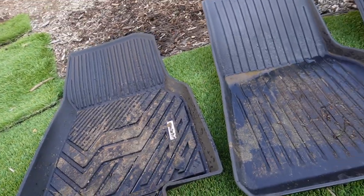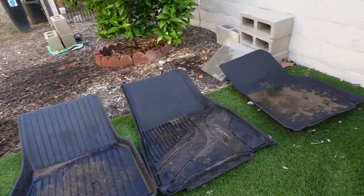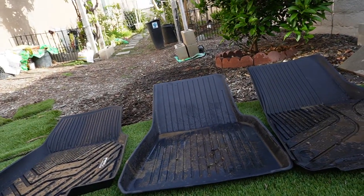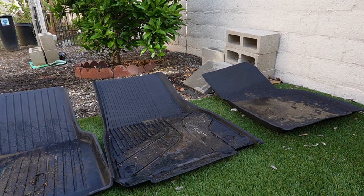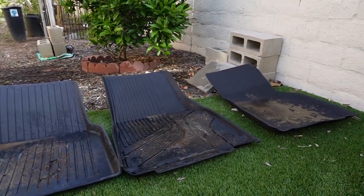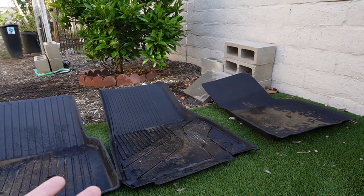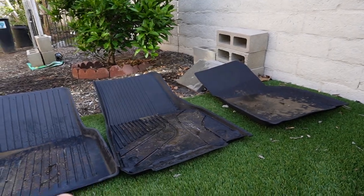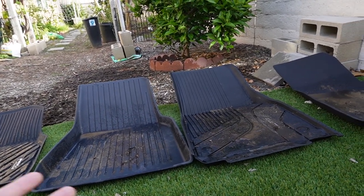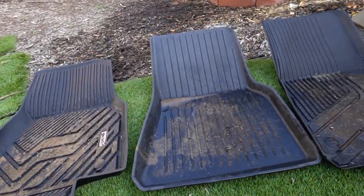If you ask what scenario you're going to get this mud in your car, I actually experienced the same thing the second week of taking delivery of the car. We went somewhere where the parking was all dirt and it was raining hard. By the time we came back to the car, mud from outside got everywhere in the car. We had to come back and splash all the floor mats and then clean it out.